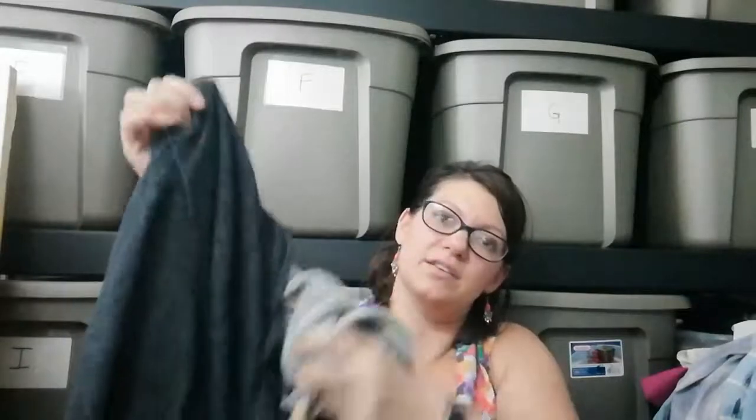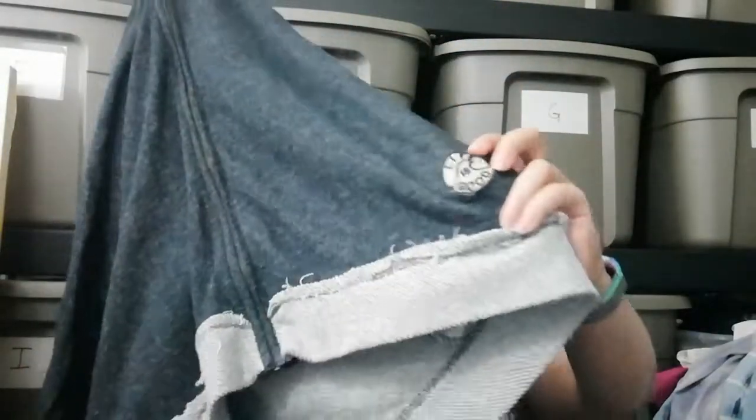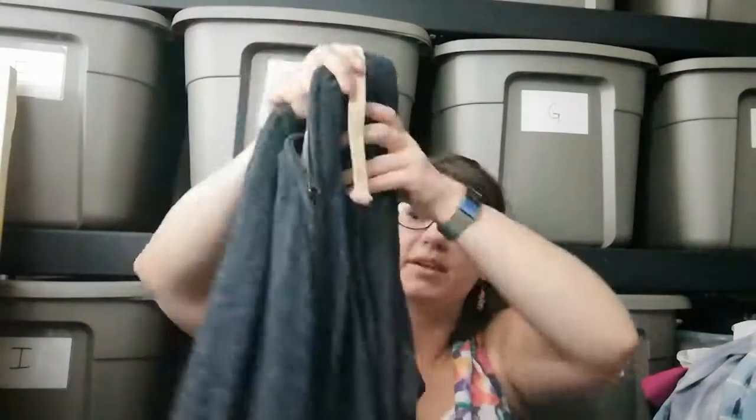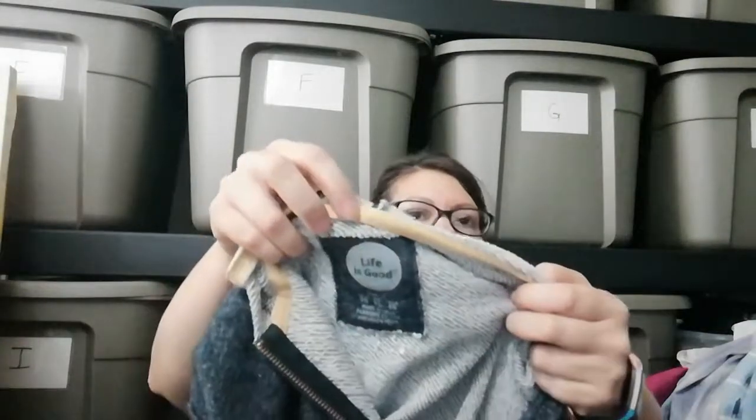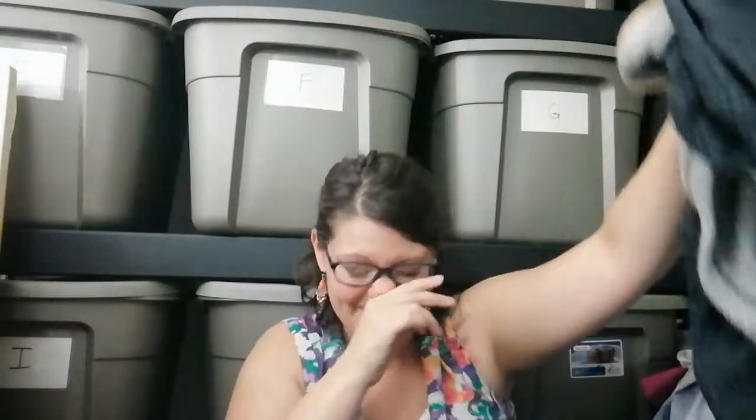This I just picked up at a random garage sale. I think this was the only thing I got there, but it's a men's hooded sweatshirt. It is Life is Good. I picked it up because I thought it was cute, it was in good shape, but I also don't see a ton of Men's Life is Good, and it's an extra large, so just sort of a slouchy, distressed hooded sweatshirt.